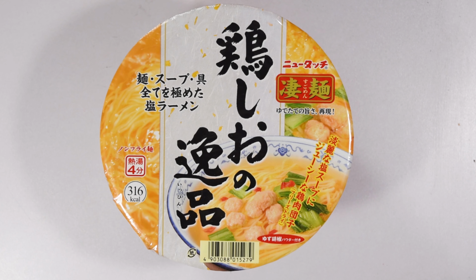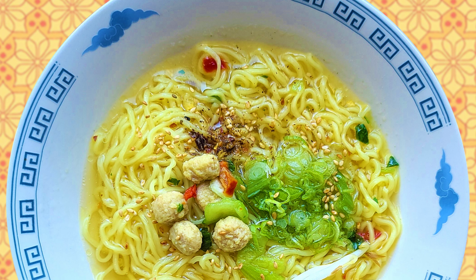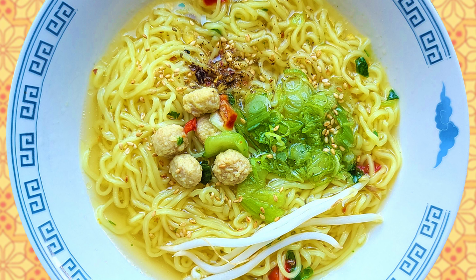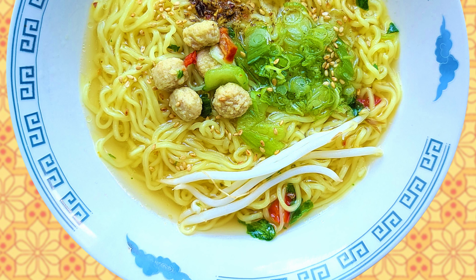And another chicken one. What we got here is some chicken shio ramen, and big bowl, again, super premium. This is from New Touch, and yeah, I'm guessing this is going to be good as well. Shio is a salt ramen, but it's not just like salt and water. They use different types of salt, and usually it's a very nice, kind of a lighter ramen. I don't know. Sometimes the broth is really thick. I'm guessing this is going to be one of those.